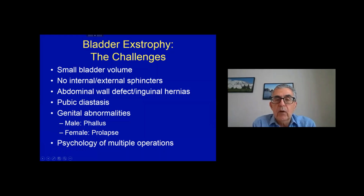As I'm pretty sure Dana Weiss talked to you about, there are some challenges to bladder exstrophy. The bladder volume is a big component of that. A lot of these bladder plates will grow with time, some of them do not. If they don't, then you have small bladder capacities, which will require some form of intervention to allow them to be continent. There's no internal or external urethral sphincter. The abdominal wall is defective. Most of these kids have inguinal hernias, diastasis of symphysis pubis, and genital abnormalities, both in the males with the phallus and the females with uterine prolapse. And more importantly, there is the psychological impact that this entity has on children with bladder exstrophy, who will over their lifetime require multiple surgical procedures to get them as far as normal function.